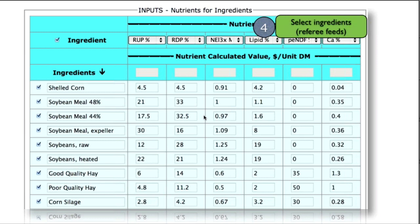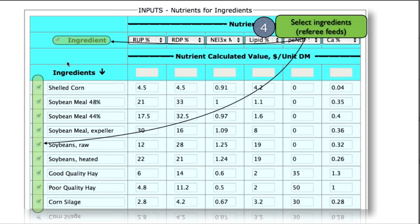Next step, select the ingredients. And in this case, one way that I thought will help in the understanding of this point is reference feeds. One way to think about these selected ingredients, which would be the ones that have a check, is that they are the ones participating in the simultaneous solution to find out the values of the nutrients and therefore the prices of the feeds. Okay, so here the user has the opportunity to select as many as all the ingredients or as few as 2 ingredients, for example, to be the ones responsible to price all the rest of the feeds.